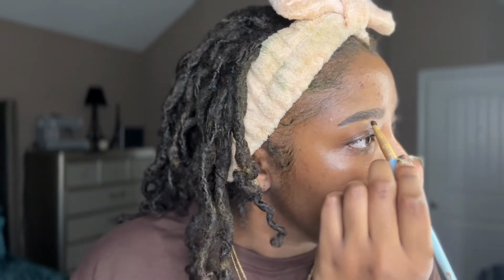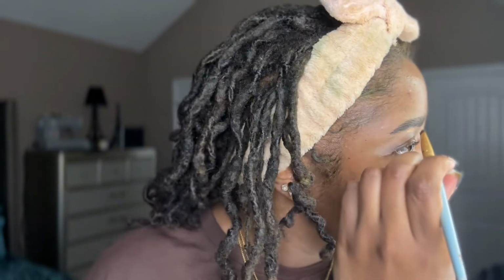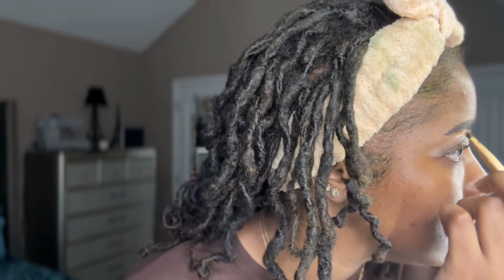I don't like to use a lot of concealer just because when it's under your brows, it gets really hard to blend out. So I try to keep it as natural as I possibly can when it comes to the concealer under the brows. And boom, just like that, your brows have concealer under them.